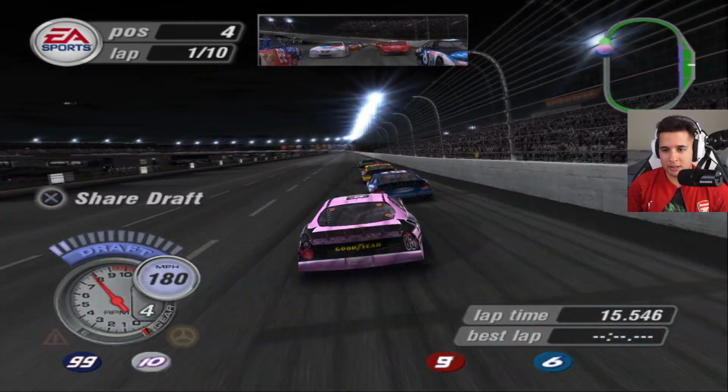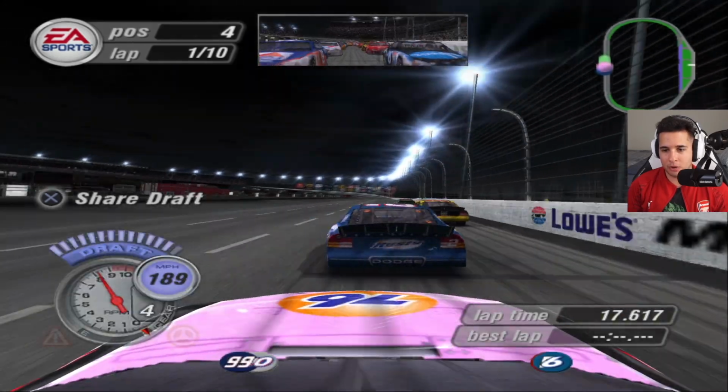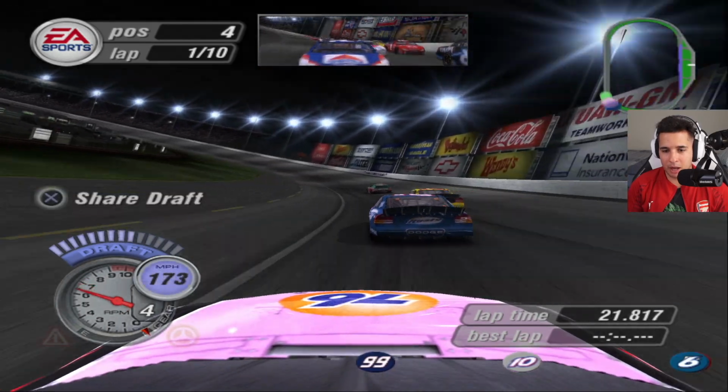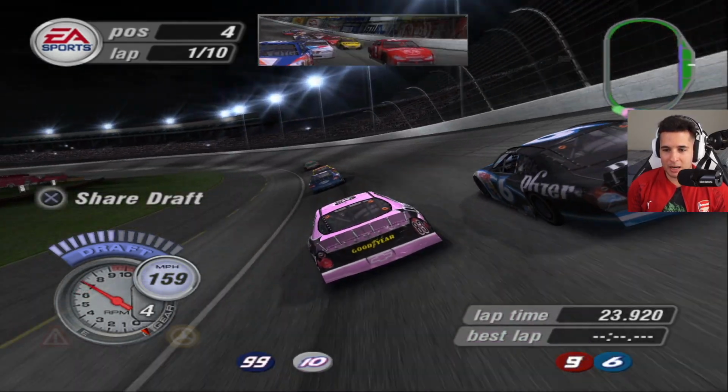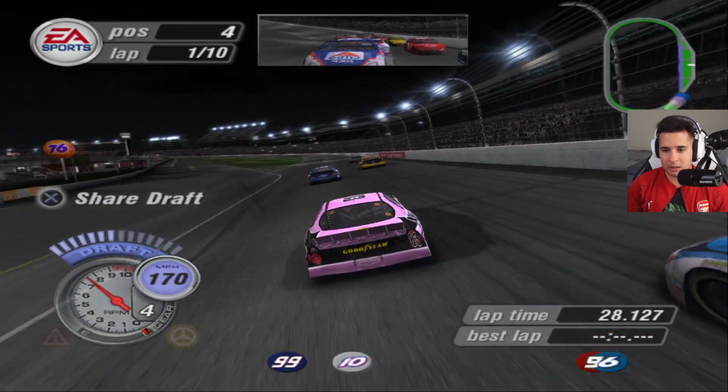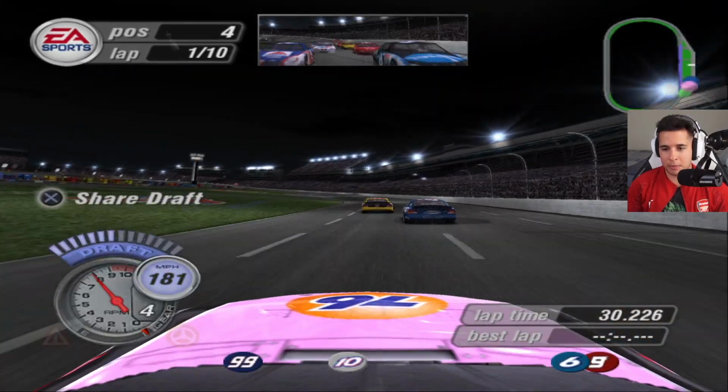We're off to go win it. Fourth place. I'm very happy with the fourth. We got Ward Burton and Rusty Wallace right in front of us. Jeff Burton's peeking down low. Got to block that. Got to minimize my slide up the track. That's how we got in trouble before. So let's minimize that and just get some clear track, be able to run my line.